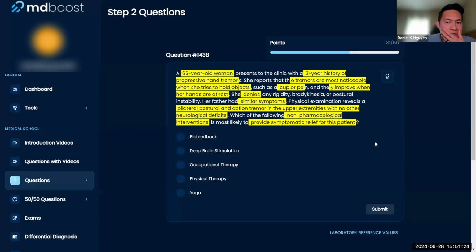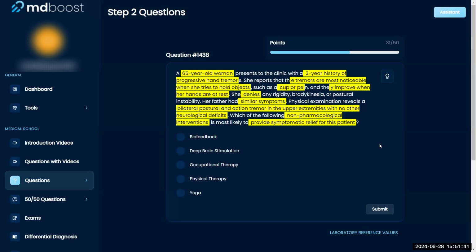So what's the diagnosis? I'm trying to think. Is this just a fine tremor, like an essential tremor? Good. So that's your diagnosis, likely an essential tremor, right? Which gets worse with actions, especially under pressure, right? Okay. So what do you want to do? I'm not too sure.